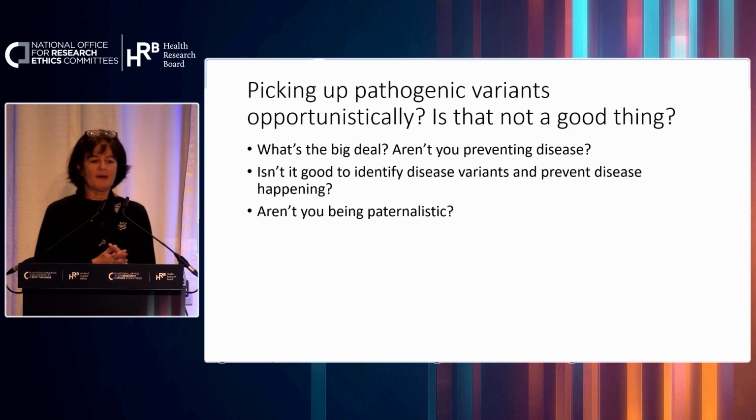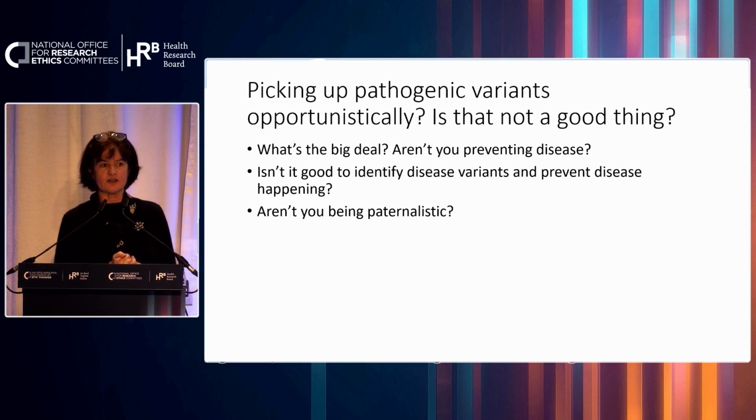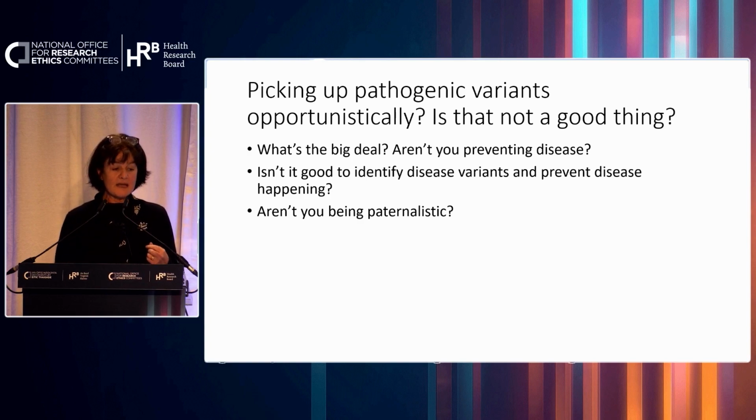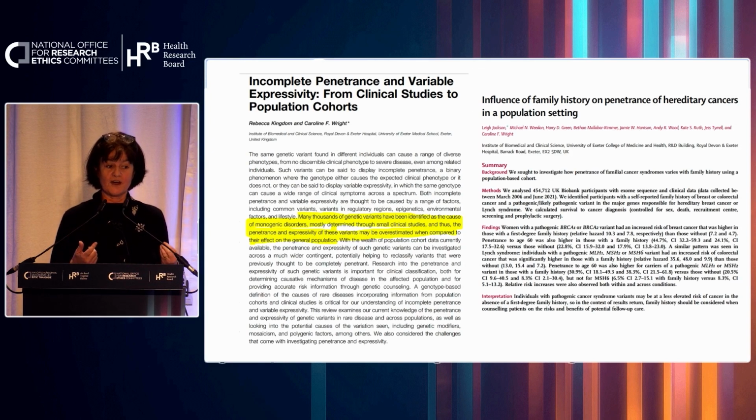So you might think picking up pathogenic variants opportunistically is not a good thing? What's the big deal? Aren't you preventing disease? Isn't it good to identify disease variants and prevent disease happening? And am I being paternalistic? Well, maybe I am, but I'm the specialist who's going to advise you, and I don't know how to advise you. And that is an issue.